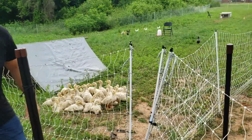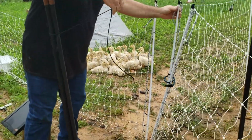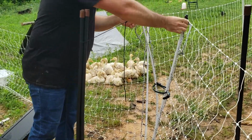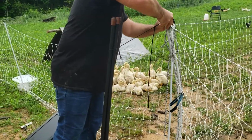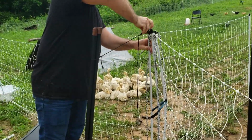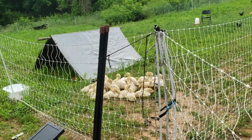So far, the chickens are going away. They're not wanting to check out what these crazy new birds are. We'll see what happens after a while. So there's a string attached to that black pole, and that's what helps keep all of the fences pulled tight.